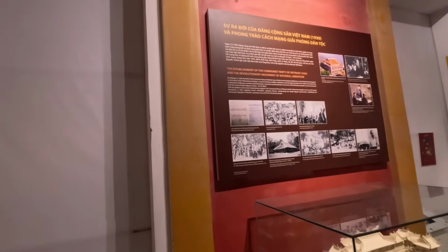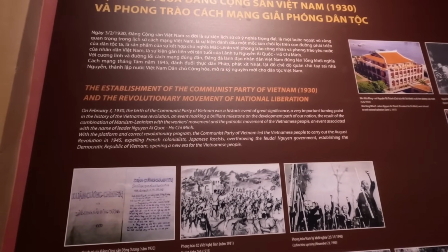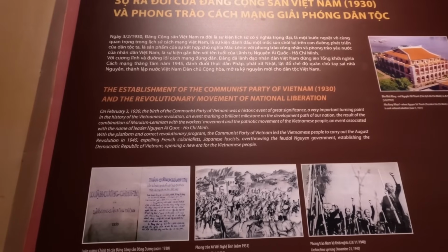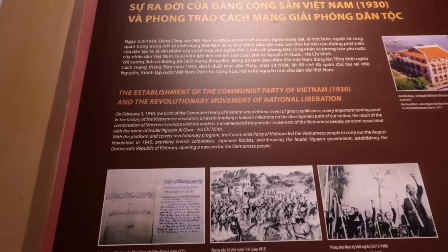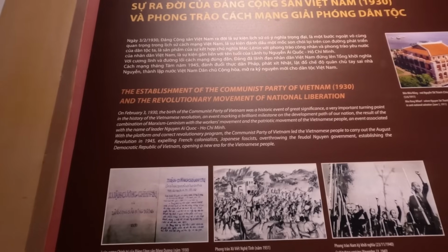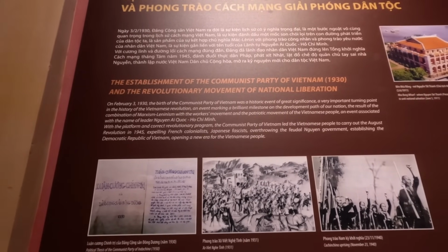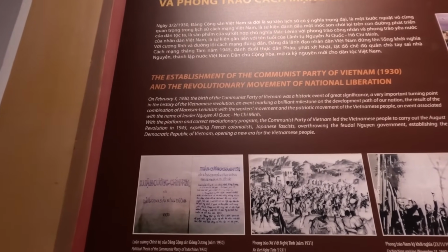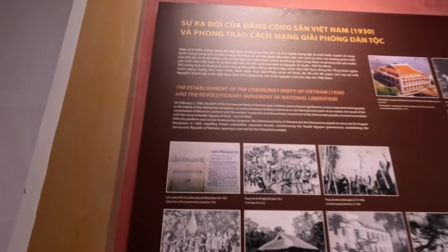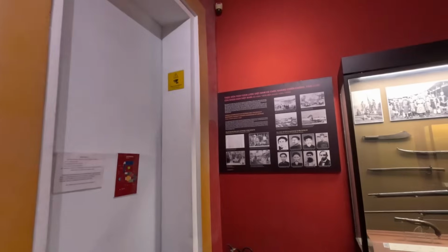And for the first time, we're starting to get language about the modern era. So for example, here, it's a little paragraph about the establishment of the Communist Party of Vietnam in 1930, and then Ho Chi Minh, and there at the bottom, the August Revolution of 1945, expelling French colonialists, Japanese fascists, and overthrowing the feudal Nguyen government, establishing the modern Democratic Republic of Vietnam. So now this finally links the historic eras of Vietnam with the modern period.